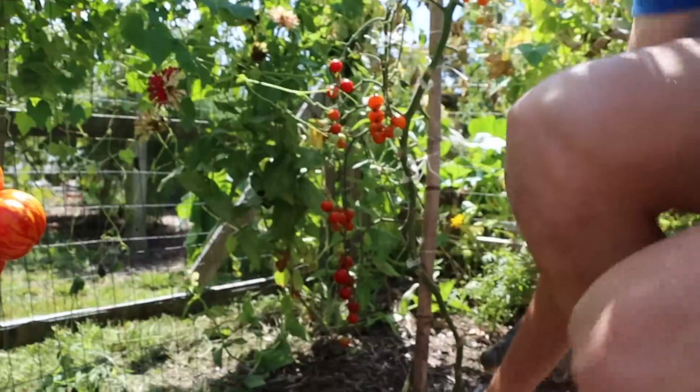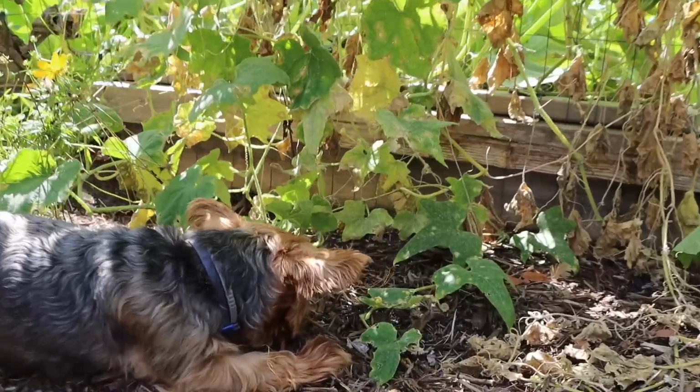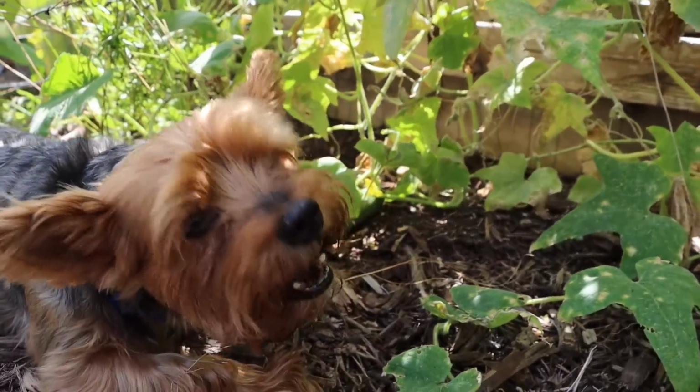Look at the boss next to us. He decided he's gonna go for his own cucumber harvest. Sometimes we just don't pay enough attention to him, so then he knows how to make himself the star of the show.